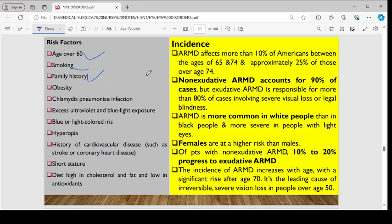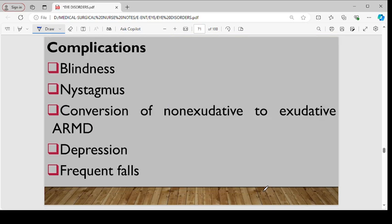Macular degeneration is more common in white people than in black people, and more severe in people with light eyes. In terms of gender, females are at a greater risk than males, and of the patients with non-exudative macular degeneration, 10 to 20% normally progress to exudative. The incidence increases with age, with a significant rise after age 70, and it is the leading cause of irreversible severe vision loss in people over age 50.